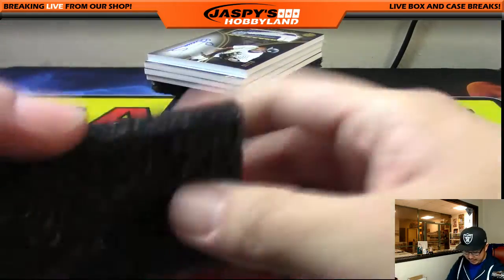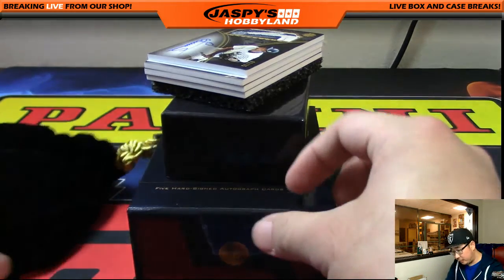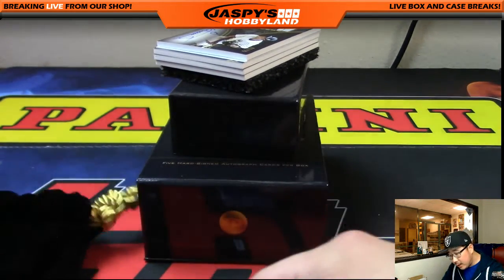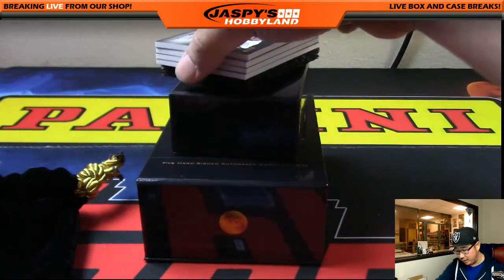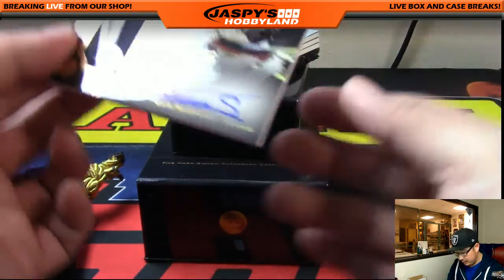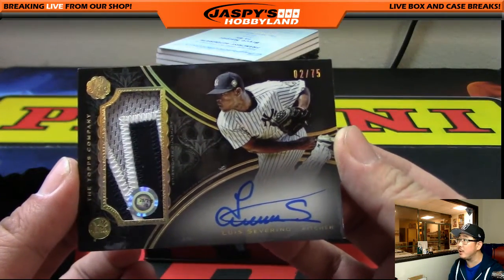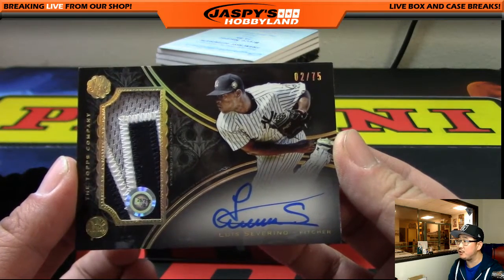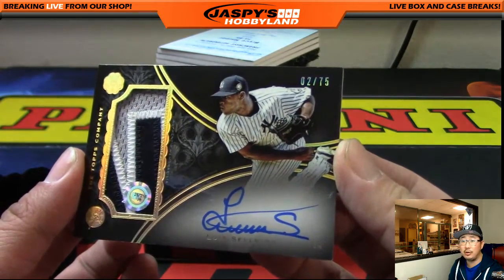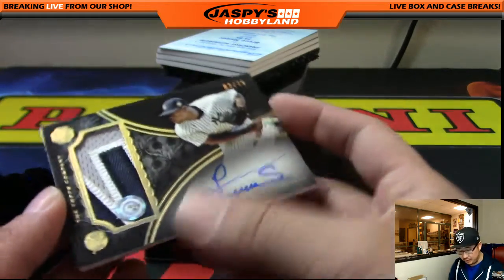And there is a redemption. So, Chad, you already got something, man. Congrats. First card is Luis Severino out of 75. Nice patch auto there. 2 out of 75. That goes to Mike Koontz with the number 2. Nice patch. That's JB257216. You can look that up, see exactly what game that patch came from. So nice one, Mike.